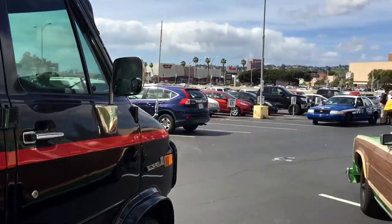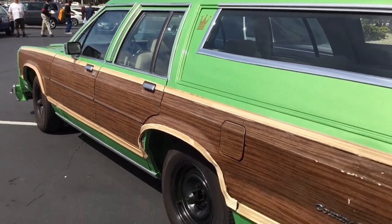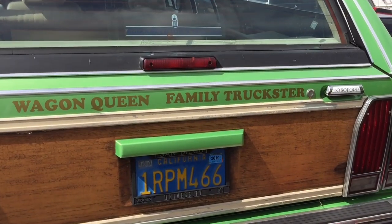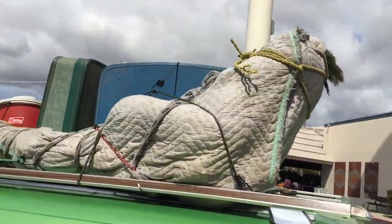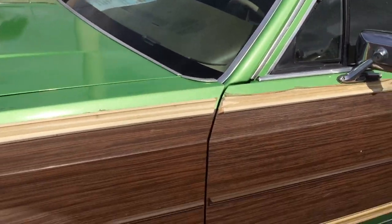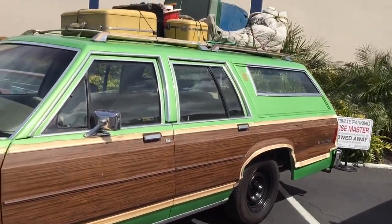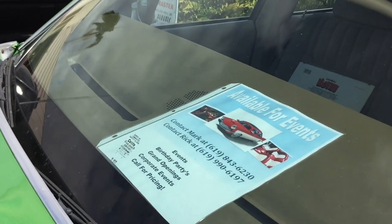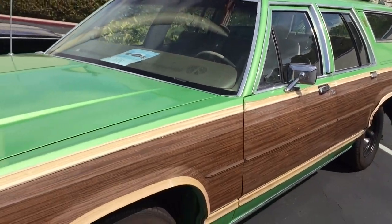And then right next to it, we got the station wagon from National Lampoon's, the Wagon Queen Family Truckster. All packed up and ready to go to Wally World. So there you go. If you want to rent out the Griswolds' family car, you can call that number.